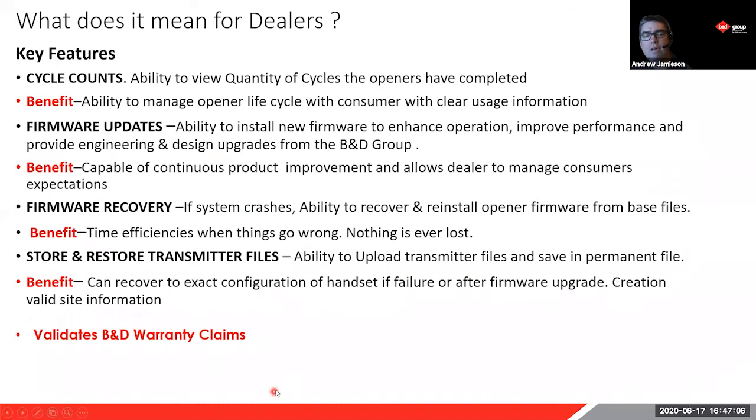And then super categories of what we just covered off. What does it mean for you as the dealer? Cycle counts, specific granular control of how many times open and how many times closed is a quality conversation with any customer. So we can manage their expectations, call them out for misuse, meaning overuse of the door, and start talking early about replacement or end of life product if they're overusing it.